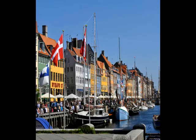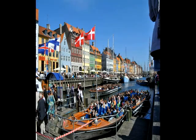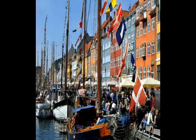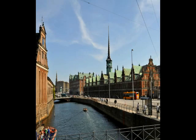Nyhavn is probably the most photographed place in Copenhagen. It is a beautiful street with brightly colored houses. One of the best ways to see it is to take a canal cruise, and you can cruise along and see the things along there. It also has parking for strollers and bikes. As you go along the waterway, you just see things at a different level. You can pass all the crowds that are crowded on the sidewalks, go along the nice calm canals and see things from a different perspective than you've seen them earlier.